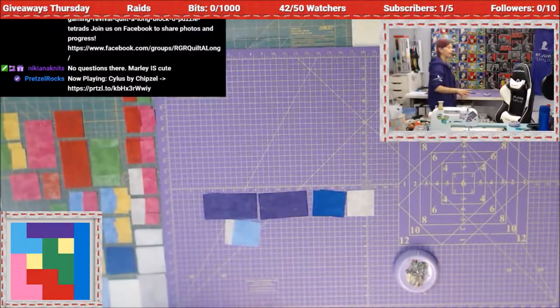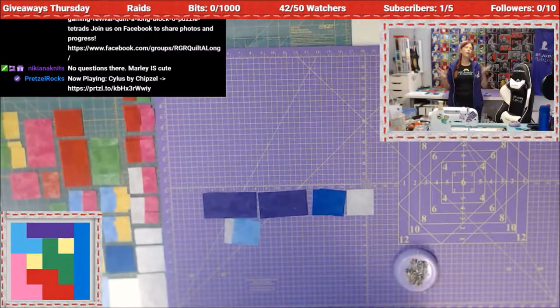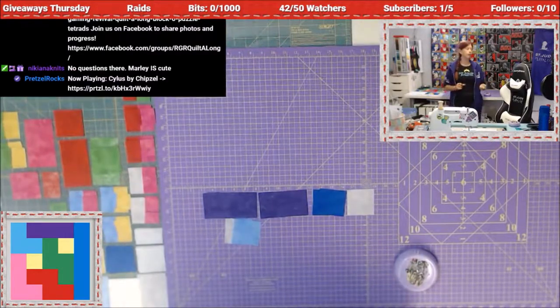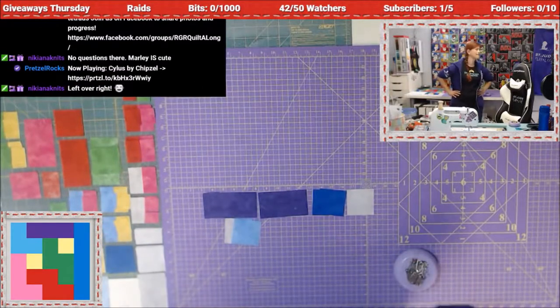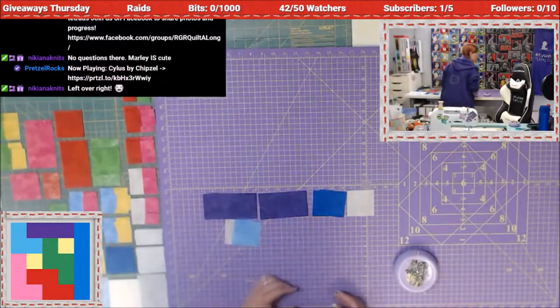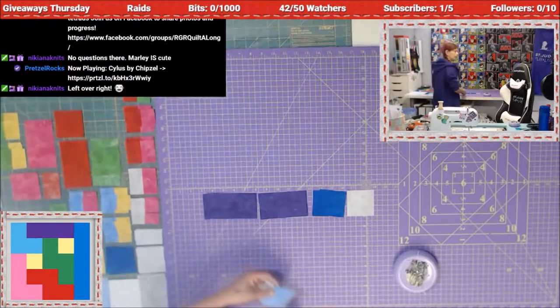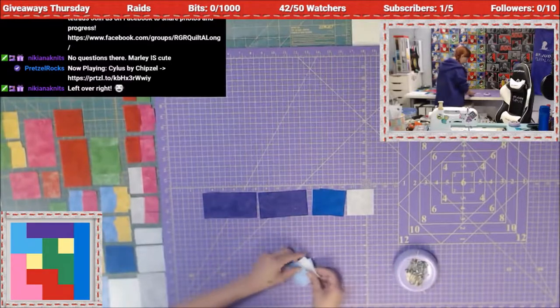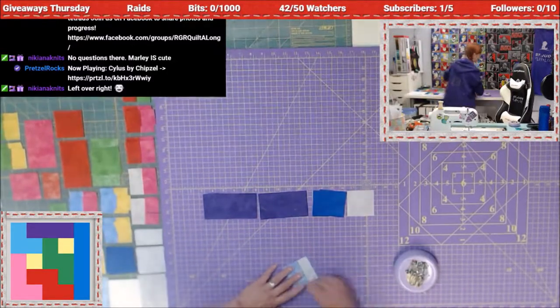All right, now this way, seams are going to the left. So if they're going to the left, chat, what am I doing? If seams point to the left, which piece am I picking up to flip over the other one? Left over right. So the easy way to remember, if the arrow is pointing to the left, you pick up the left piece. Whichever way that arrow is pointing, that is the piece that you pick up and flip over to the other one. Thank you very much, Nikki.